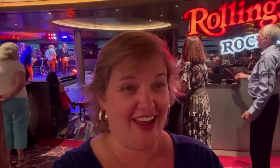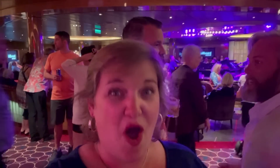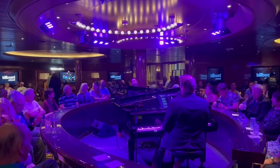So this is really cool. The Rolling Stone Rock Room just finished their last song. They're saying goodnight, and now it's time for over here. Billboard on Board starts immediately whenever they bounce back and forth. So it's 45 minutes here, 45 minutes there, and it bounces all night long. Love this.